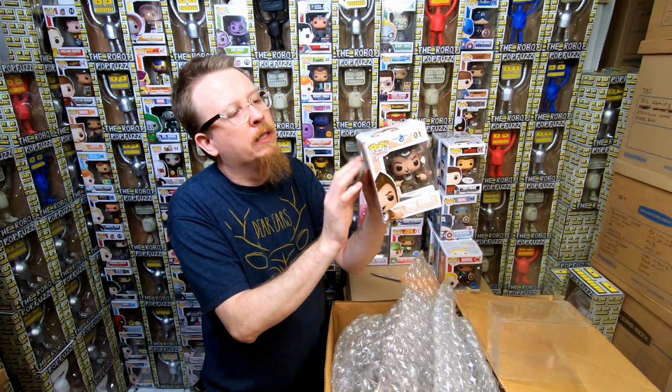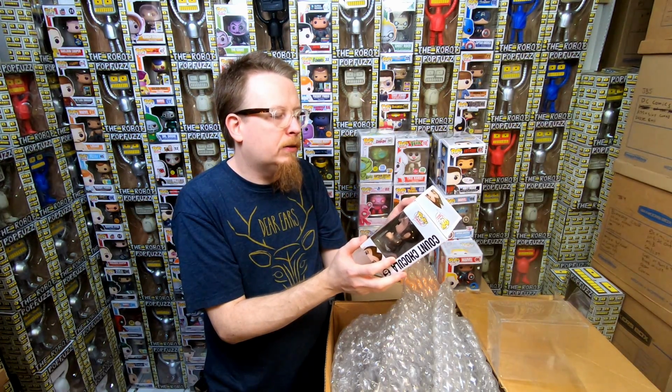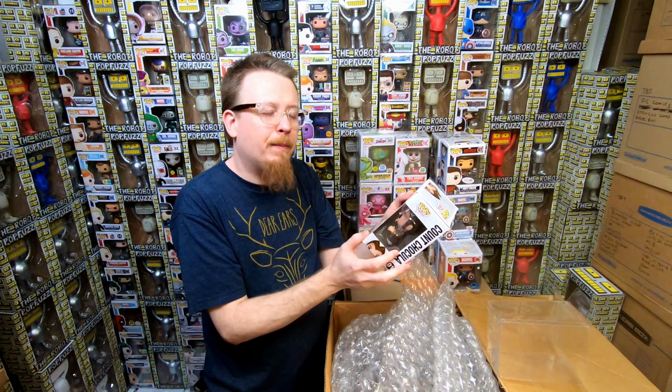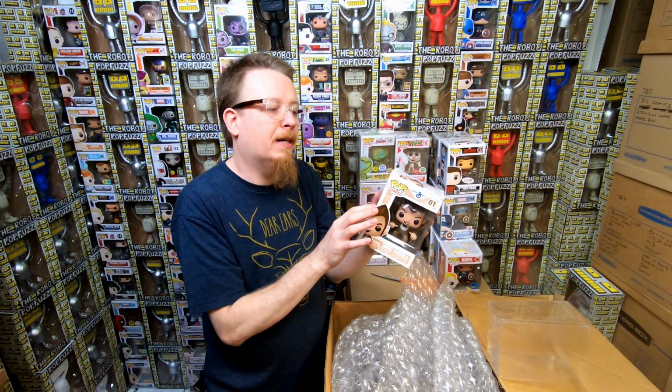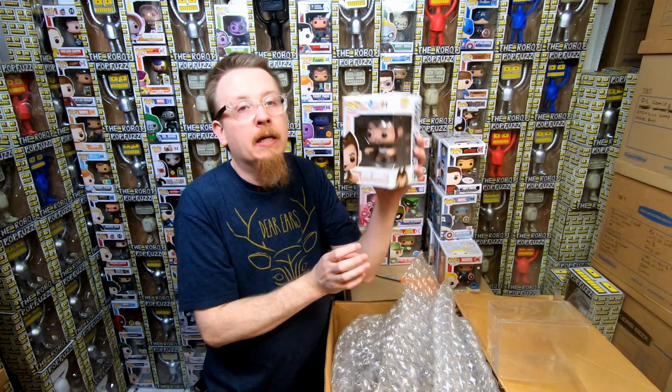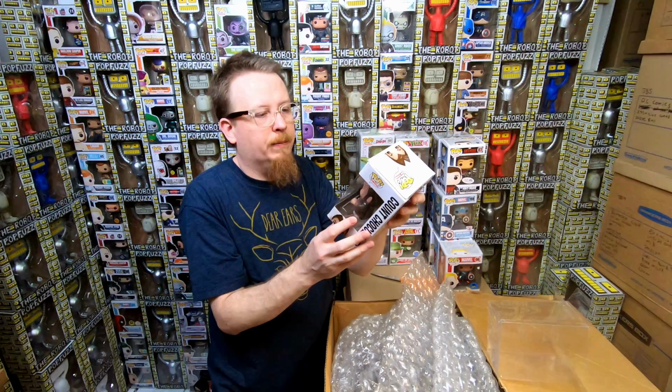So in this condition, I'd probably have to evaluate it at... You know, Pops out of the box are usually worth about 40 to 50%, maybe in some cases 30%. So I think in this condition, you'd probably be able to sell it for like 60% of the Pop price guide. So that's what I would value it at. But I'm keeping this one. This one is awesome. I love it.